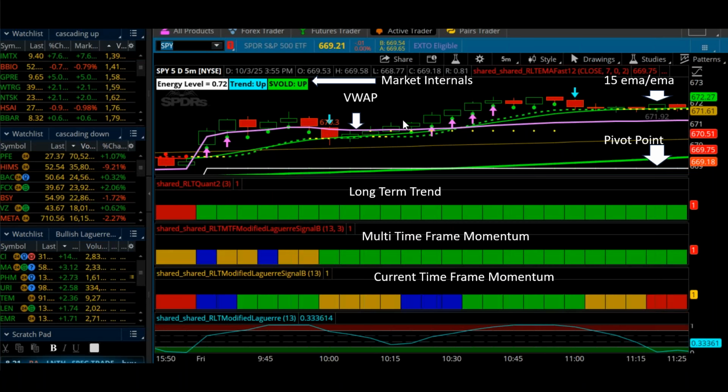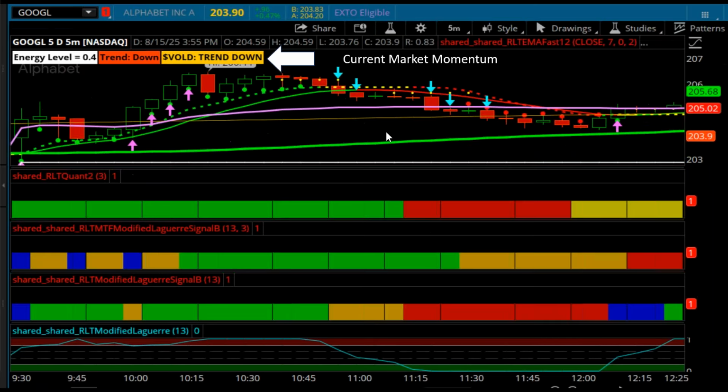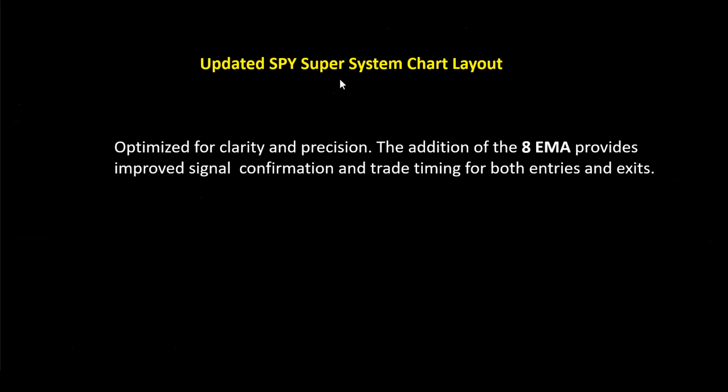So this was the setup up until about 3 weeks ago. I'm going to go over each one of these things, but I'm going to show you the newest setup now. This is what it used to look like, and I think I've improved it. This is the updated SPY super system chart layout, optimized for clarity and precision. We've added the 8 EMA, which provides improved signal confirmation and trade timing for both entries and exits.